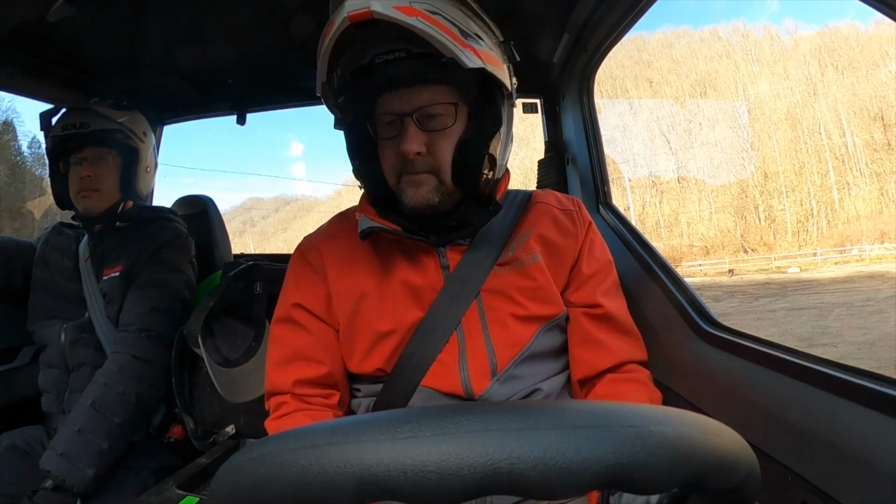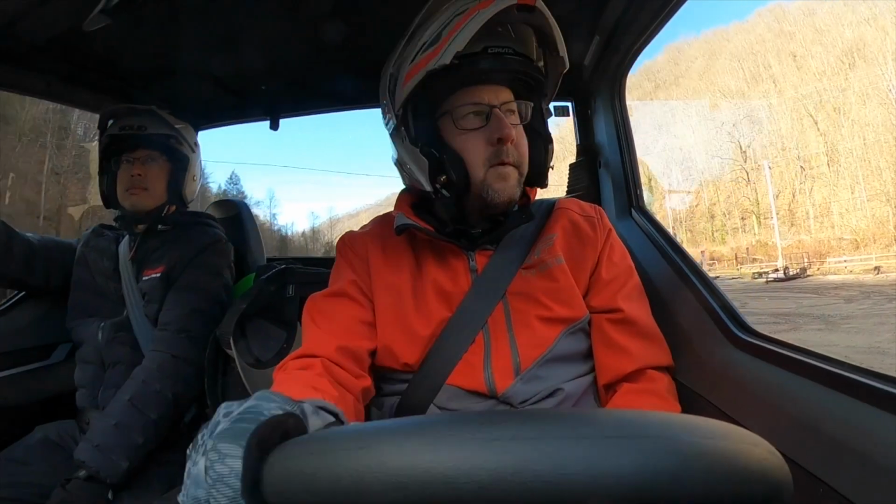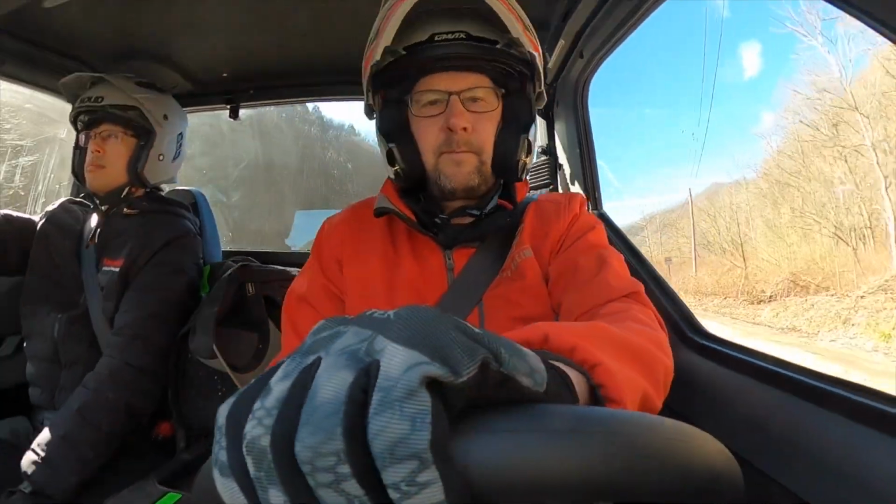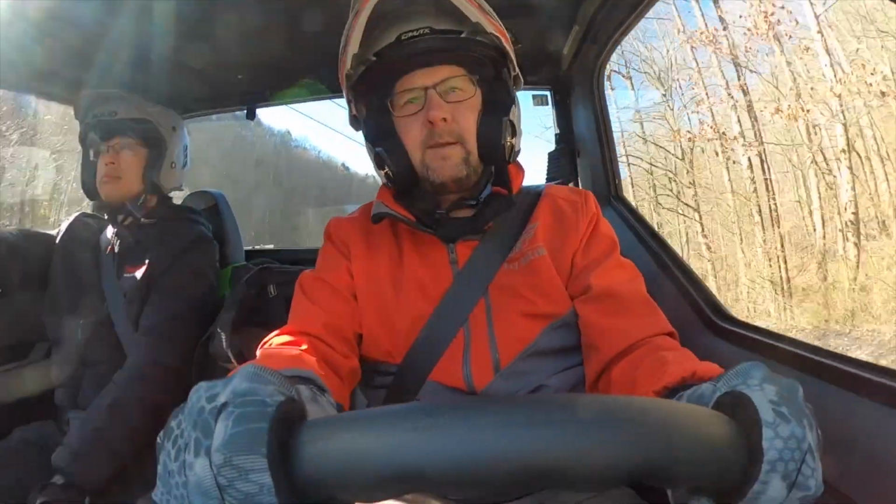Okay, so here's what it sounds like inside. Probably one of the quietest cab UTVs we've driven. There's a little bit of rattling in the door. Not bad, not annoying, just notable. Top speed is 65 for the standard Ridge and over 70 for the XR we're in. So there's no problem there. Hopefully the sound comes across good.